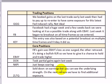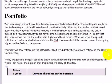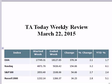Right now, I think the jury's still out on eBay. I think we need to stay with it, but I think we have to trade around it, and you'll see that in the portfolio. All right, that's kind of a long take here. I'm going to drop it at that.